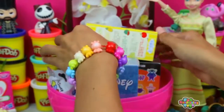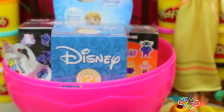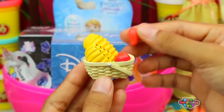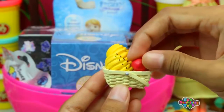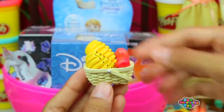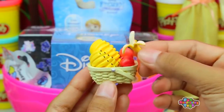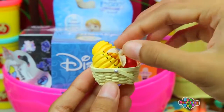Oh, you're welcome, princess. Now Kara, mini fruit blind box. We got mango, pomegranate, and banana. My favorite fruit. We're healthy today, aren't we? Yep, let's just take a bite out of that banana. And stick it back. Very sweet!